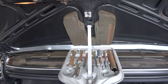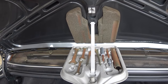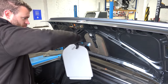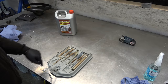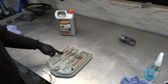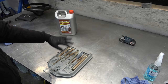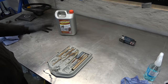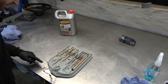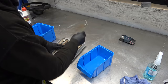This is the original toolkit in the car, never used, but as you can see, there's some surface rust on it. So we need to take care of that. So I could put this into my vapor blasting cabinet, but problem with that is this is steel, which means it'll start to rust again afterwards if I don't treat it with something, paint it or whatever. And I don't want to do that, so instead I'm just going to use Evapo-Rust, which is going to remove all this rust and give us that nice finish, and it won't start rusting again anytime soon.